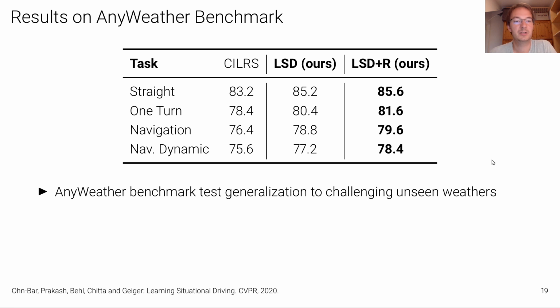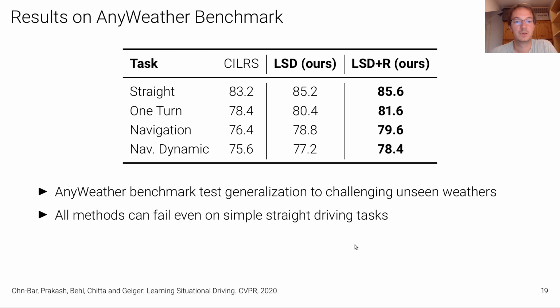Here's finally some results on the AnyWeather benchmark, which is the most challenging amongst these 3. The AnyWeather benchmark tests generalization to challenging unseen weathers by including all 10 weather situations, and we compare our method to CILRS. What we can observe is that all methods can fail even on simple straight driving tasks.